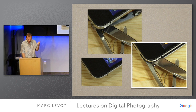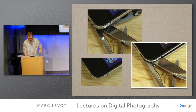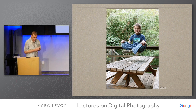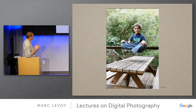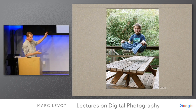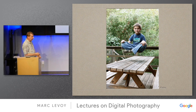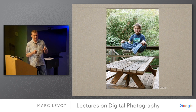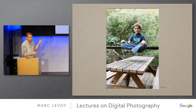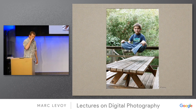So, well, actually, I'm almost done. So I'll show you only one more composite, a really simple one. But again, it helps to shoot the elements knowing what you want. So here, I wanted to make sure that this looks like my son's actually floating above that picnic table, and not that this looks like a photo of a person pasted on top of a photo of a picnic table. So I needed to establish the three-dimensional position of him.